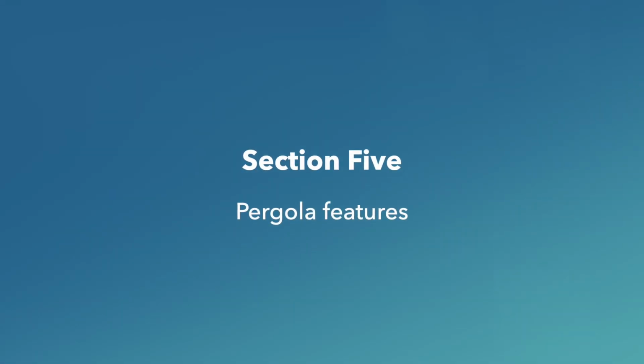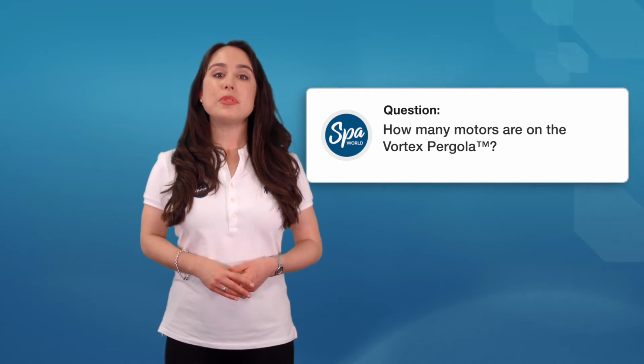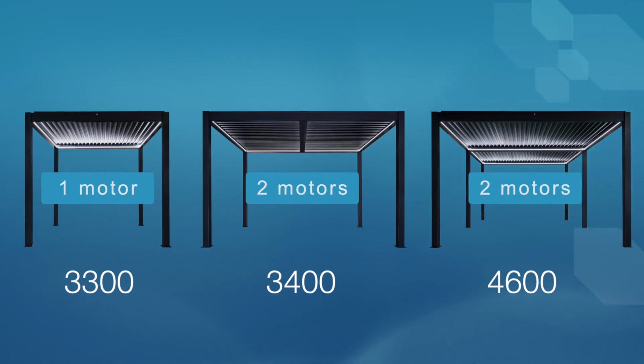Section 5. Pergola features. How many motors are on the Vortex pergola? The number changes depending on which model you're looking at. The 3300 model has 1 motor, the 3400 model has 2 motors, and the 4600 model also has 2 motors.